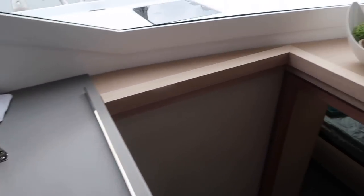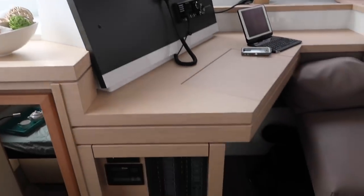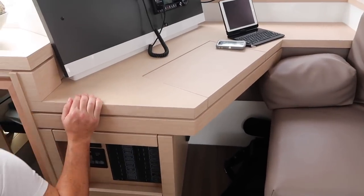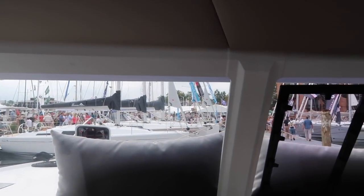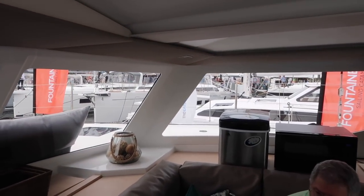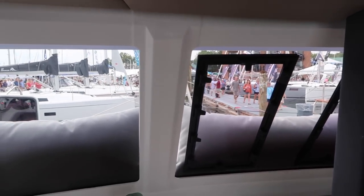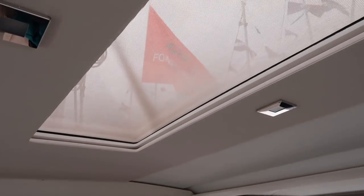So there's ledges everywhere, lots of places to put things. Where they have put the nav station is almost my favorite position. It's at least semi-facing forward. So there's the internal view of the windows. They're pretty open and ample. And there's 40 foot about right. There's these, I guess, bulkhead structures in between, so they're not all the way around, but like the Lagoon, there's a ceiling.